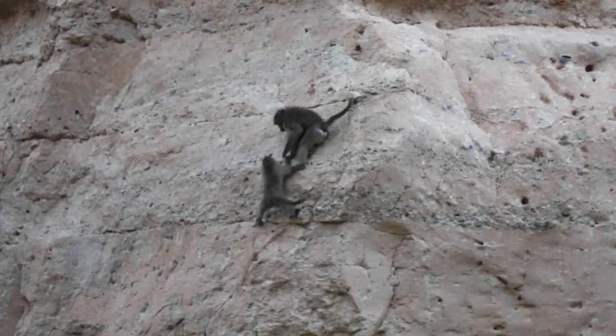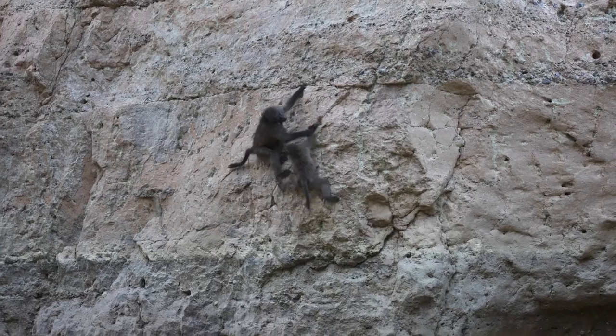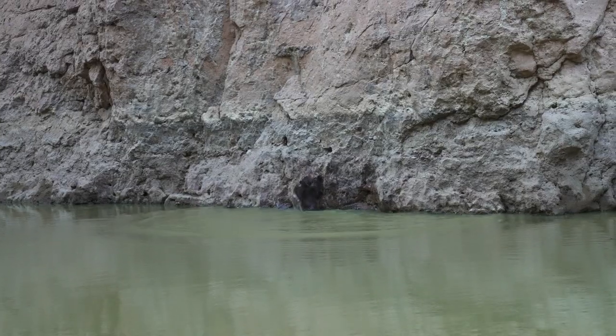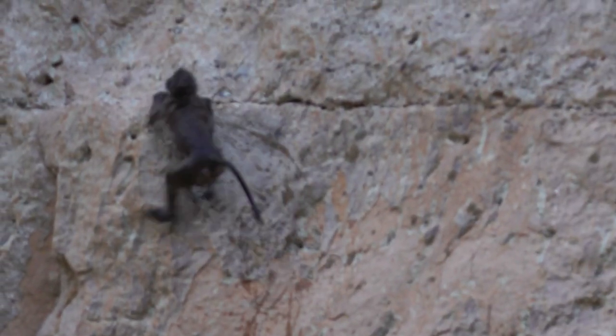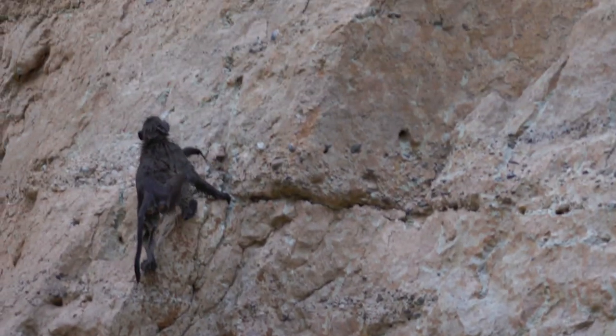Oh, a bit of a fight going on now. That's not good, he might fall in the water. They don't like swimming. Oh! Not good. Obviously the infant was playing up a little bit. And the male was just throwing him off the wall, chucking him in the water.